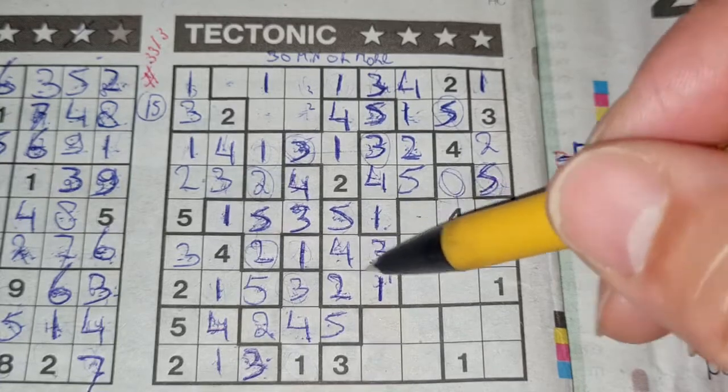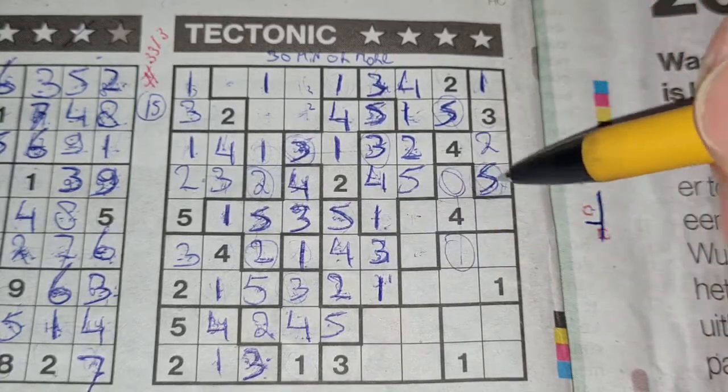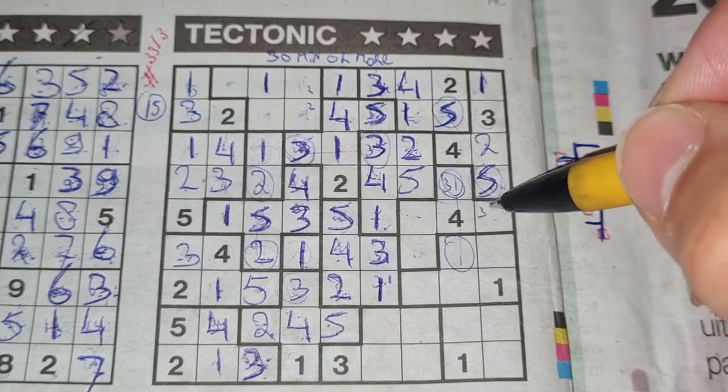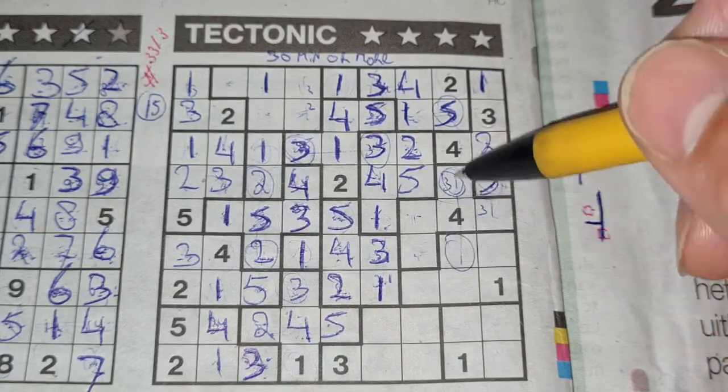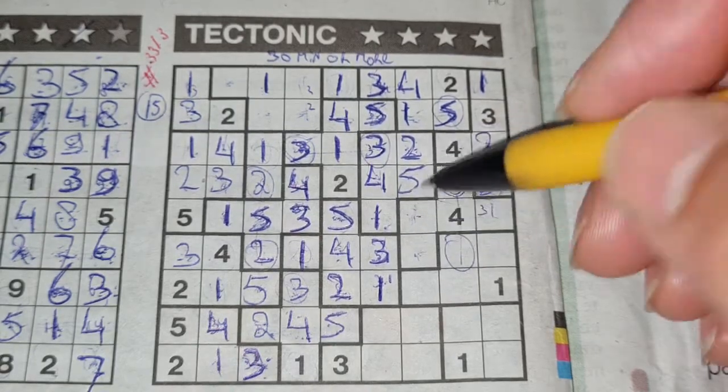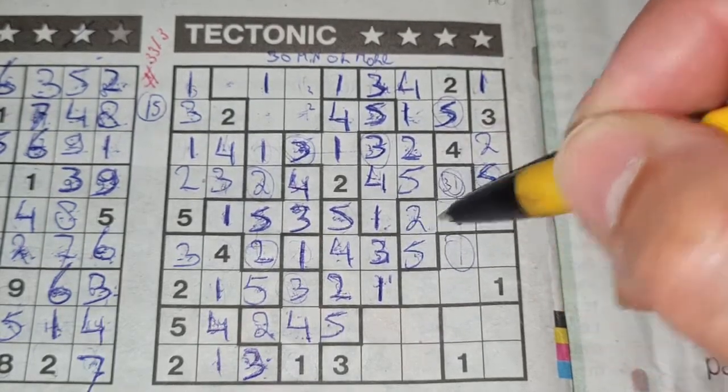These 2 boxes cannot be a 3. These 2 boxes cannot be a 1. So the 3 and the 1 goes in those 2 boxes as a pair. The other pair in this area should be the numbers 2 and a 5. 2 and a 5. We see there 5, no 5 there. 5 should be here and the 2 goes there.